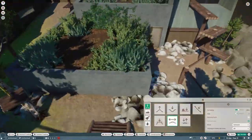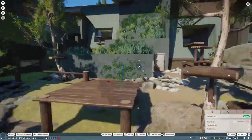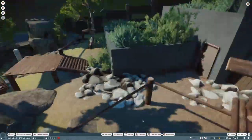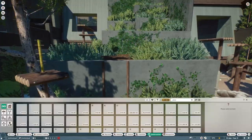Just adding in a water pipe here very quickly, to make sure they actually have access to water. The water bowl itself is hidden in the rocks, so it just looks like the water is dripping and the lemurs can just go and have a drink whenever they like, basically.